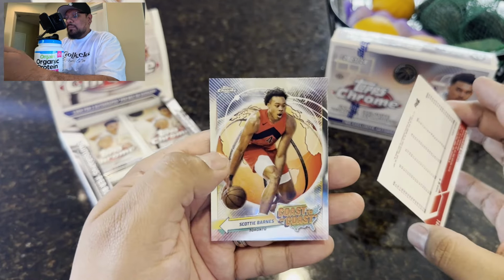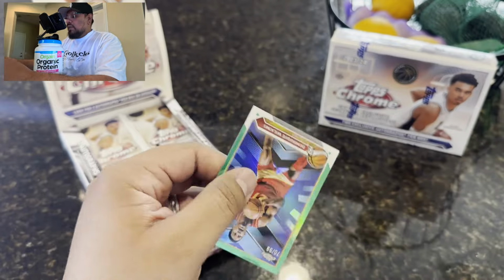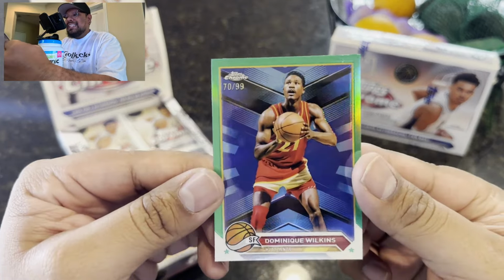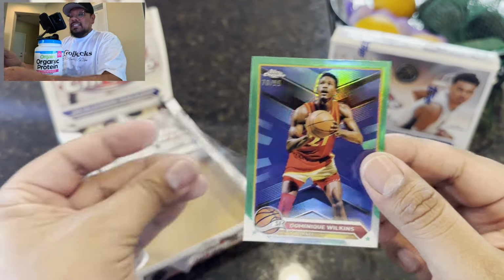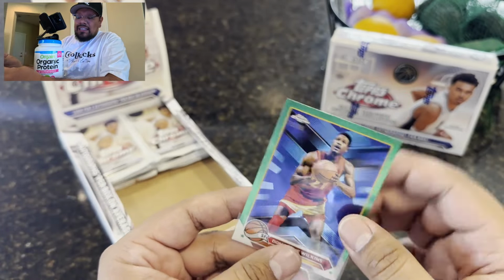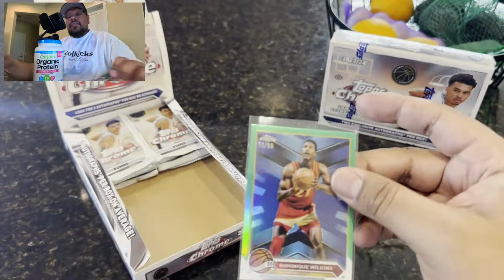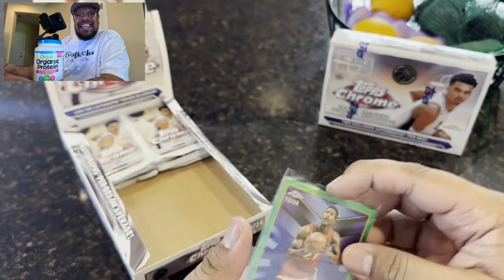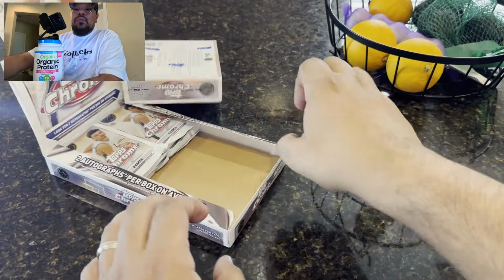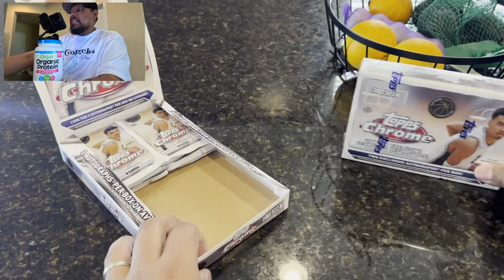Dominique Wilkins, and there is the Scotty Barnes Coast to Coast. Dominique Wilkins is going to be our green to 99, 70 out of 99 for the Atlanta Hawks right there. Gorgeous card. I got to say, the numbered stuff and the refractors do look pretty sweet. The base cards, a little on the boring side, but oh, that means there's a good sign.